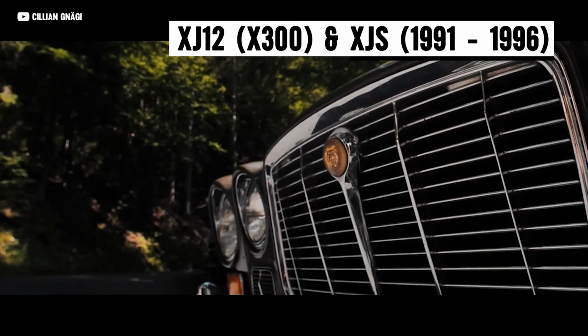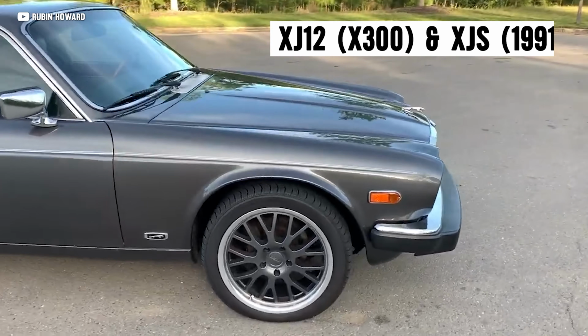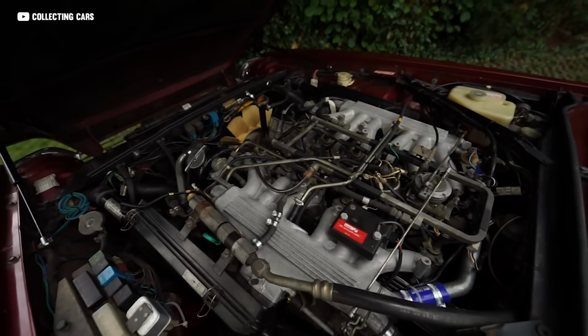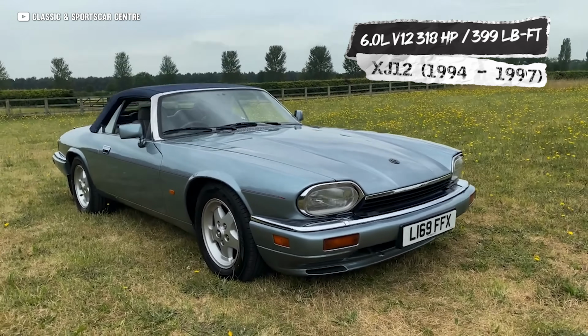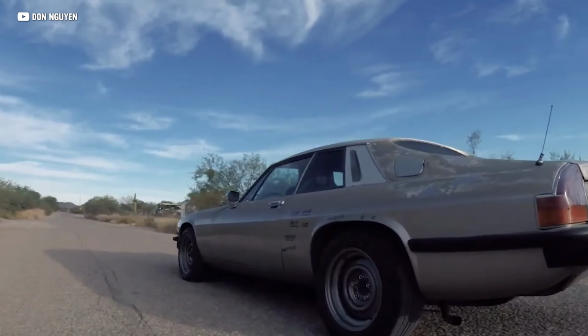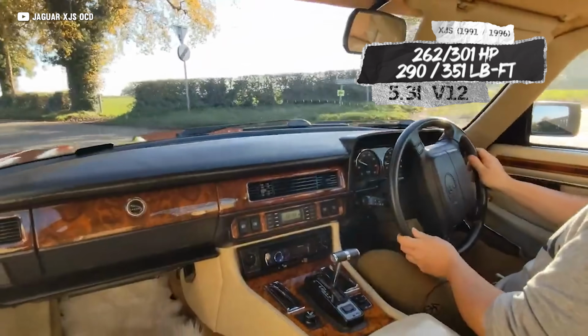Ah yes, Jaguar, the epitome of British luxury. The XJ12 with its classic design screams regality, while the XJS with its elongated hood and sporty demeanor is a true head turner, or neck snapper. Both cars are more than just transportation. They're a reflection of an era where design met power in a dance of elegance, while reliability is neither of these cars' strong suits. If you've never driven a V12 Jag, there's just something about it.